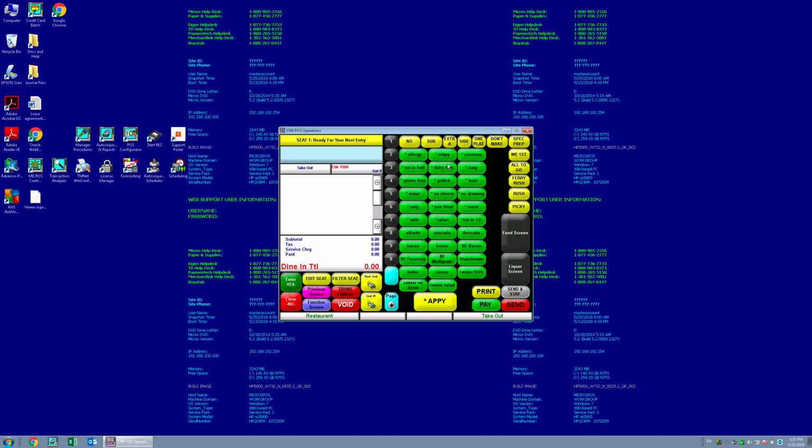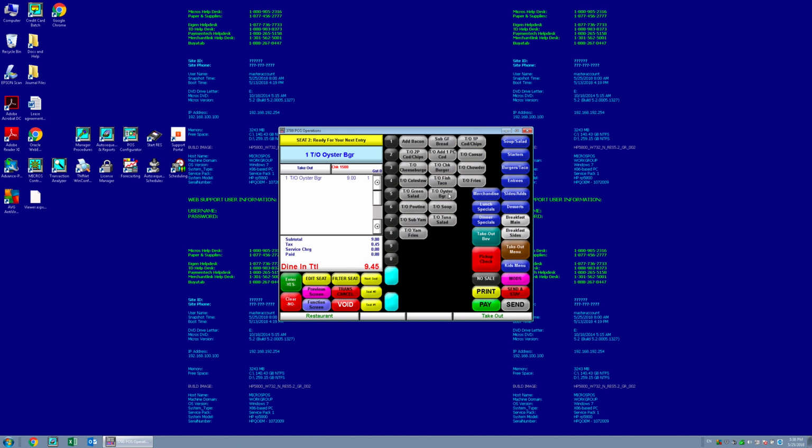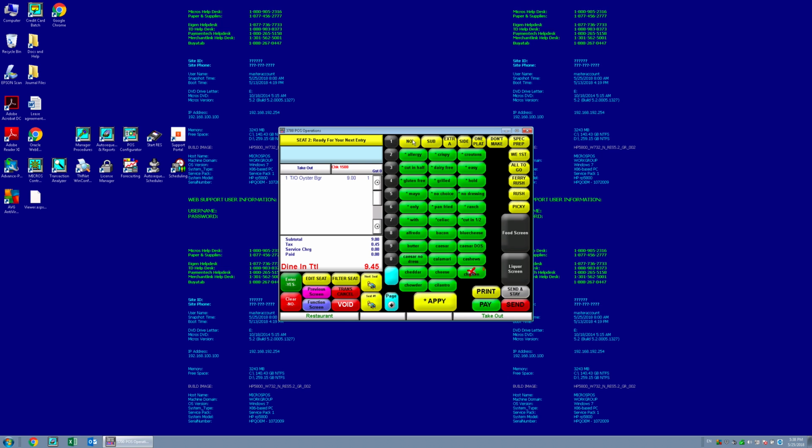Hold, easy, dairy free, crispy, all that stuff. Try to use these ones instead of using what's called the spec prep button. What spec prep button does, if I ring in an order here, let's say oyster burger, and let's say somebody didn't want the bun, just a bun. Then we go to mods and we go no.